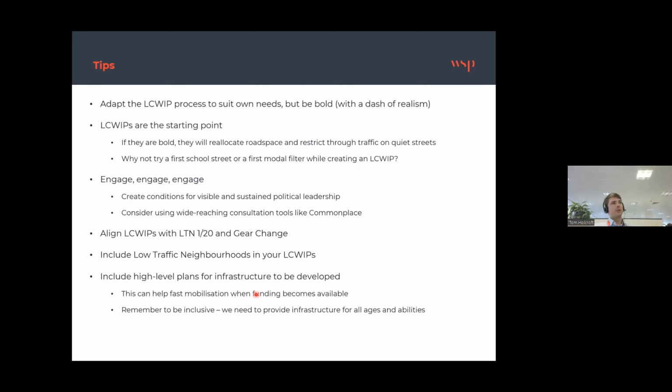LCWIPs are only the starting point, and if they are bold, they'll do things like reallocate road space and restrict through traffic on quiet streets, and that will increase your walking and cycling levels, but it is challenging. Often I've worked with authorities where they've done quite a bold LCWIP without ever trying anything simple like implementing a school street or a modal filter. So why not try that first, or while developing an LCWIP, just to get some experience of that and understand the political appetite.